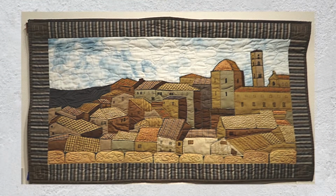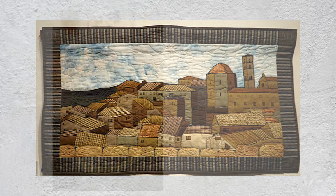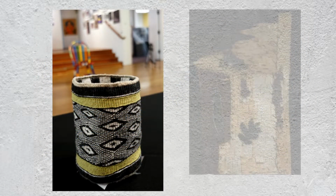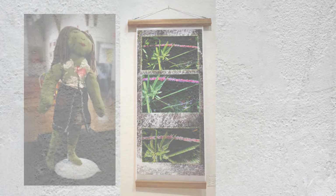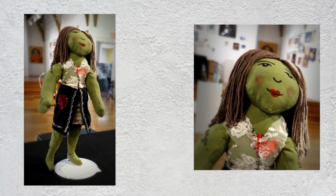Textiles is a medium that's very popular here in the Northwest, and we see quite a bit of quilting. Also, an explosion of needle felting.